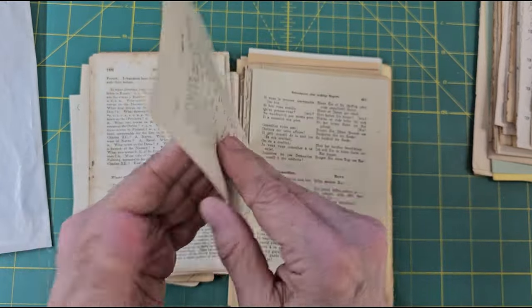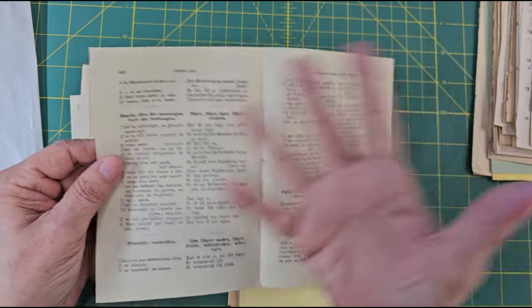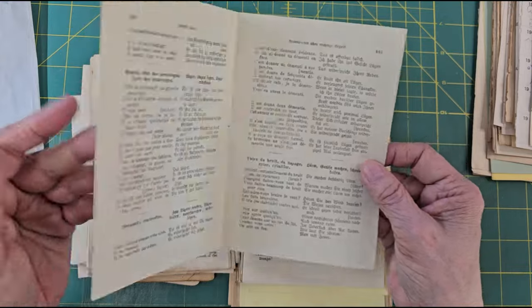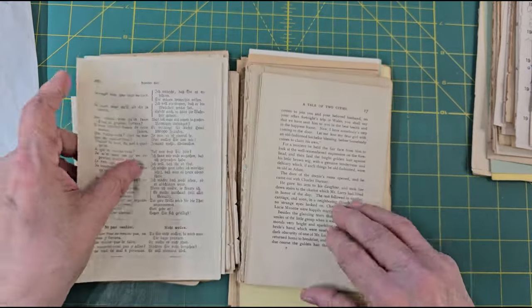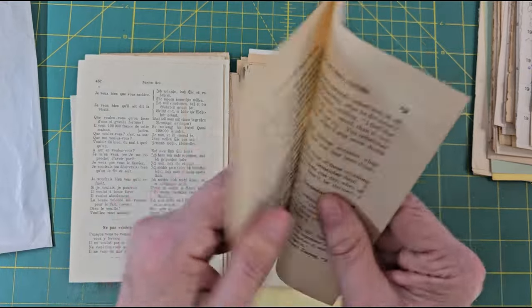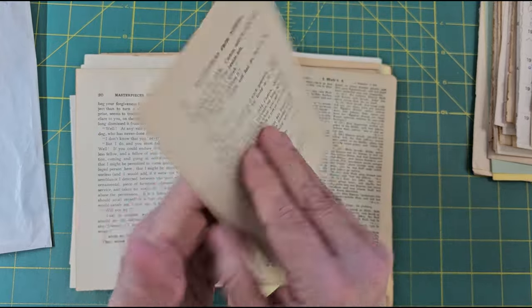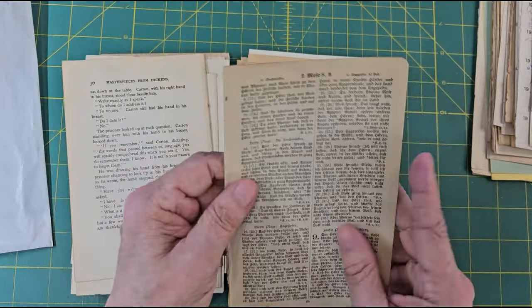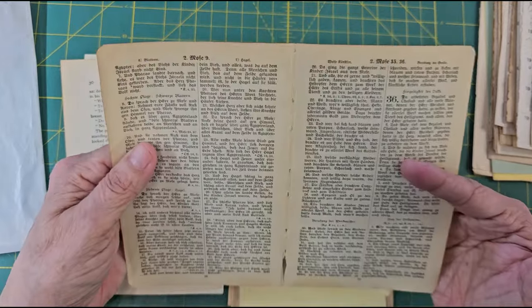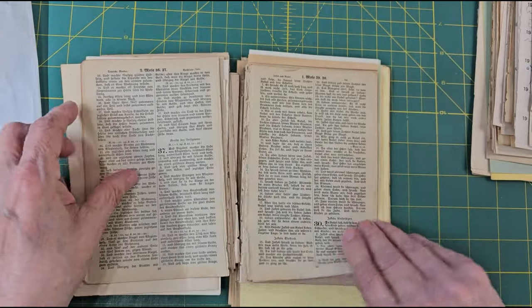Here's another religious one, I think, and I don't know what the language is. This is a compilation of a lot of time and going through this. I think these are some old scriptures. I don't know what language again.